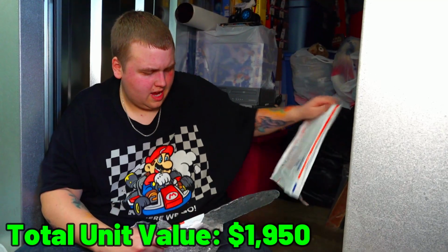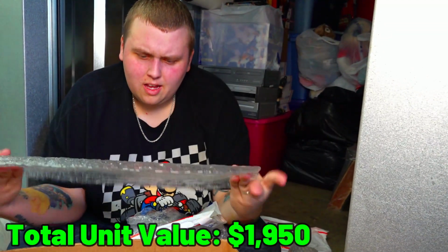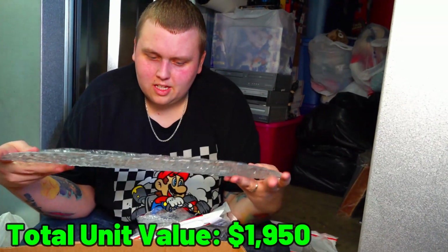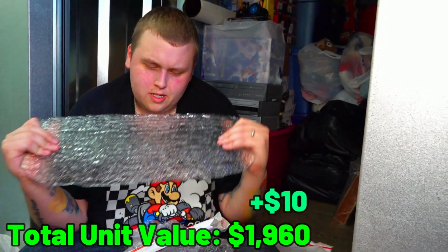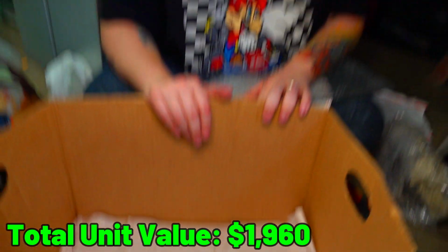It feels like glass. Oh, there it is. Well, like a piece of tree bark. That's what it looks like. It looks like glass tree bark. Okay. Anything else in here? That is the bottom of the box, but wow, what a great box.